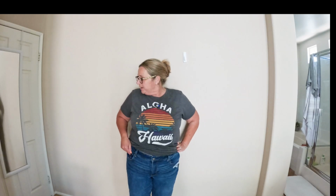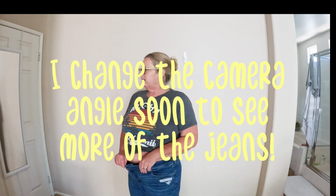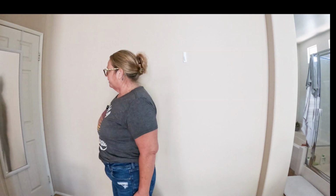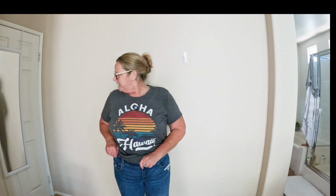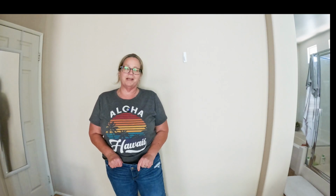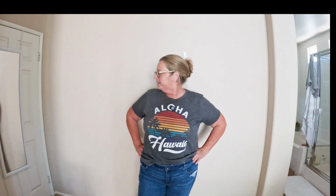So in absolutely no particular order, we have pair number 1. These are American Eagle. They do have some stretch to them. They're pretty comfy. They're a little on the loose side, I think, but with a belt, whatever. They're a little flare at the bottom, but they're really comfortable, and I think they look good. They don't have rips or holes, and they look good with a t-shirt. Because American Eagles are all kind of roomy in the waist, you know what I mean? So the first pair is a keeper because they're comfy and I like them.